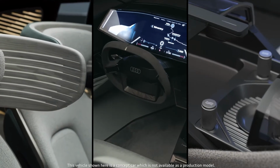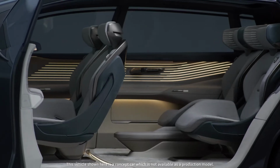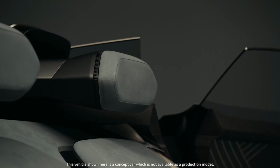Talking about interior, the three show cars are representing and demonstrating in perfection how the interior will change in an Audi in the future. The interior is becoming, next to your working and living space, a kind of a third space.